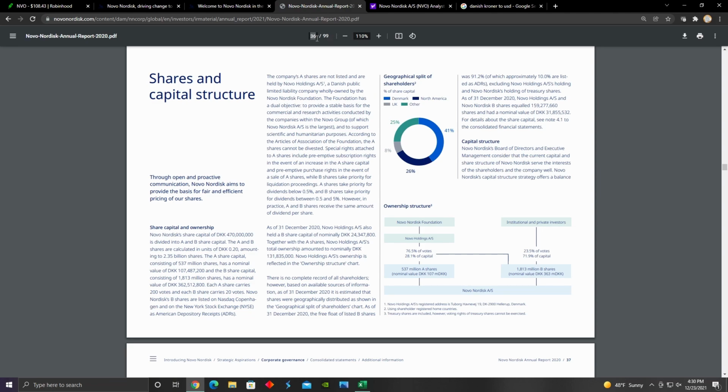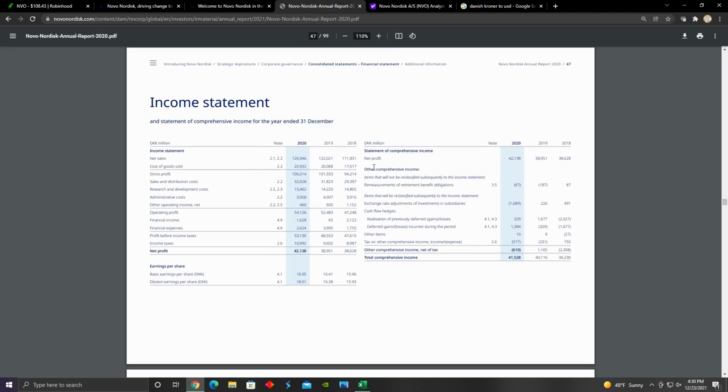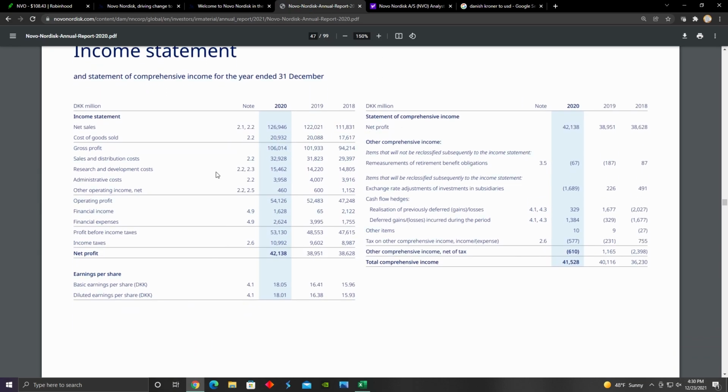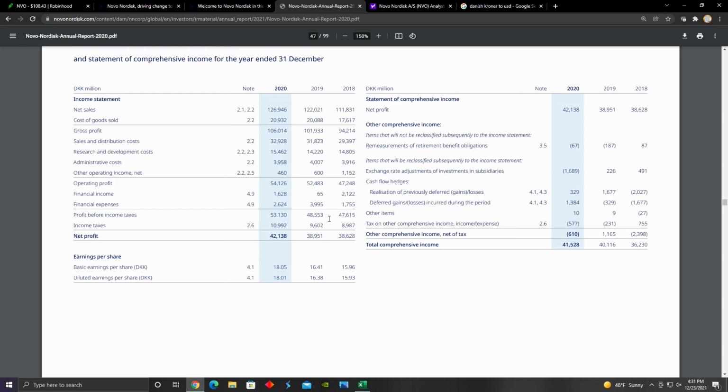And then the next page I want to look at is page 47. We can see right here, this is their income statement. I quickly touched on this a little bit before, but I'll just go into more detail right here. We can see that the majority of their costs that go into their operations is just sales and distribution costs. So just getting their insulin products into the hands of different healthcare providers and customers worldwide. And then their net profit for 2020 came out to be about 42 billion kroner over their total revenue of 126 billion kroner.